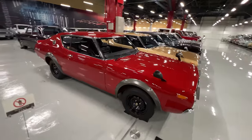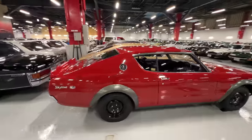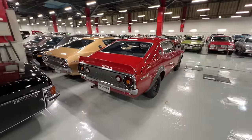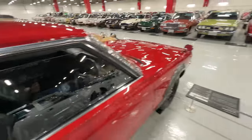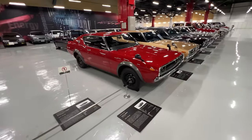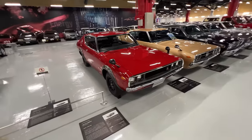We just have to go around this car because this is by far my favorite generation of that first gen Skyline GTR. It has that kind of Mustang fastback look about it. It's the biggest of the GTRs. Beautiful thing, and always a treat to see them on display. Of course, it came with fender flares, steel wheels. Again, another million-dollar car right there.